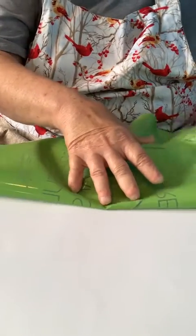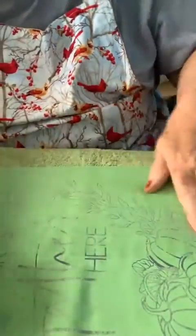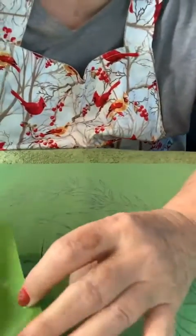Almost got it untangled here. Okay, I think I made it. Let's see if I can manage this a little bit better this time. Okay. But yeah, I love having a craft room as an office. It definitely makes it easy to get on and do things. So I am using my tacky towel.